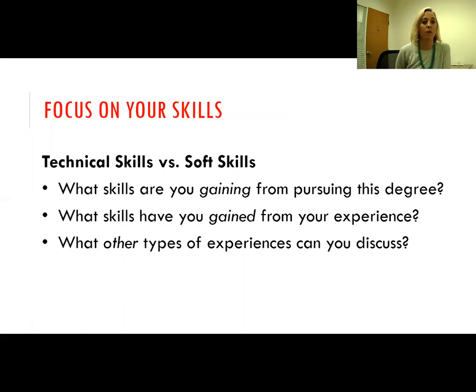So when you are developing your resume, for an integrative studies major specifically, you really want to focus on your skills. With my students, I often talk about technical skills versus soft skills. A technical skill is a skill that has been taught to you or has been developed through training. So for a nursing major, a technical skill might be drawing blood or specific charting databases.